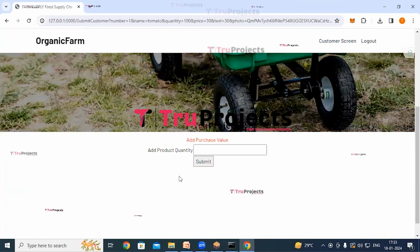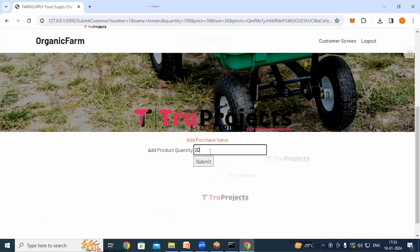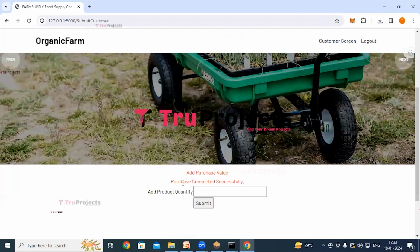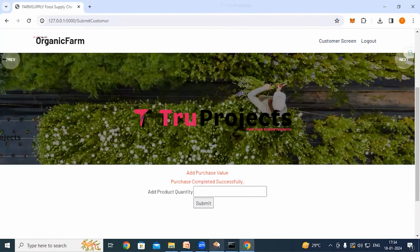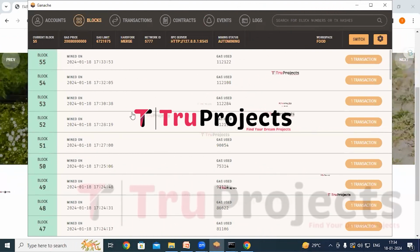We have to enter the quantity we want to purchase. I'm giving it as 10 kgs. Now click on submit button. So we can see purchase completed successfully. So all these purchase details will be stored in blockchain in the form of a block. We can see that in Ganache. So we can see the blocks are being created.